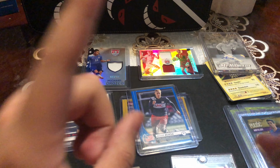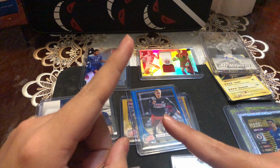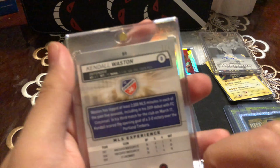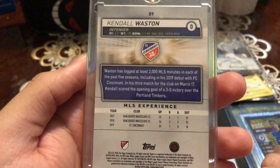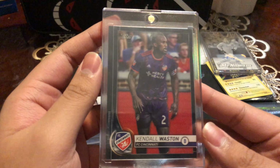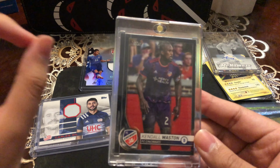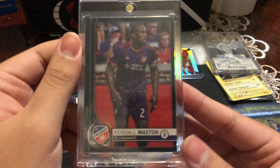And then, last but not least, guys, they always say you will remember your first. And they're not wrong. You will always remember your first 1 of 1. I pulled my first ever 1 of 1, Kendall Waston, out of the MLS hobby box. Super psyched when I pulled it. I did not believe I actually was able to pull a 1 of 1, and I managed to pull this Kendall Waston 1 of 1.